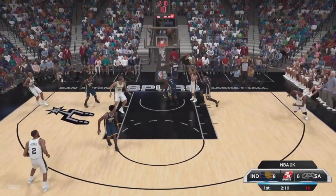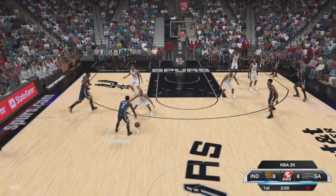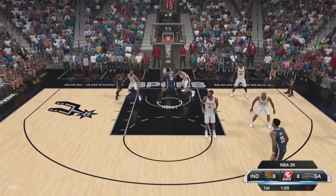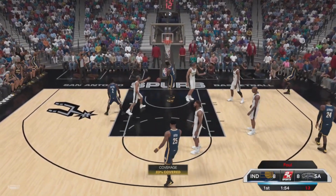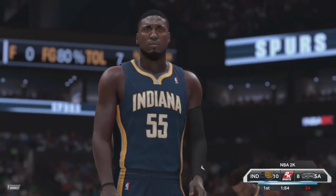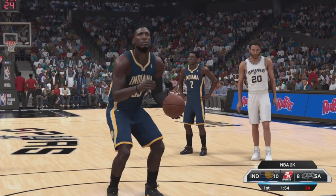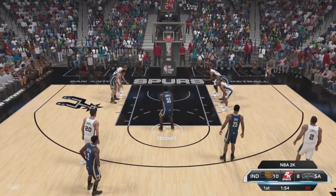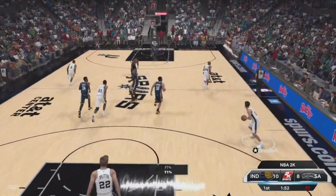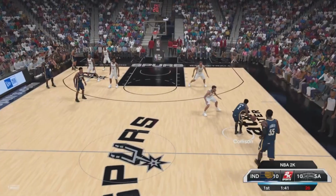Let's go. From down in the low post, it goes. That's simple. Outside Collison. Down low. Here's Hibbert. And he gets the basket. A chance at the line for one more. Free throw, no good for Hibbert. And, you know, for his size, Hibbert is a surprisingly good free throw shooter. He gets it in there.